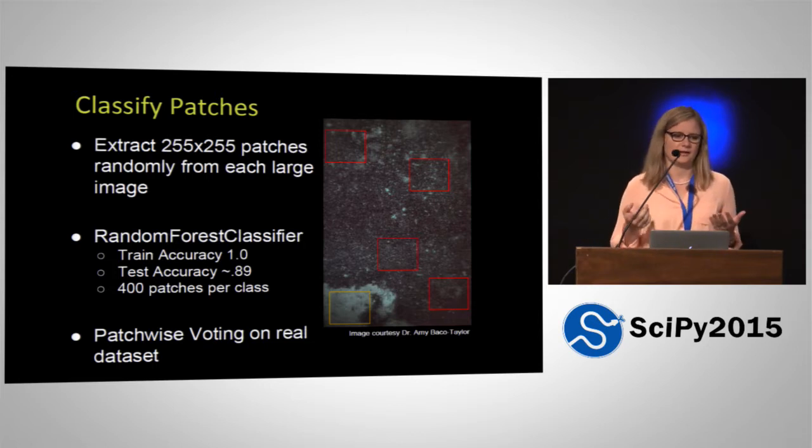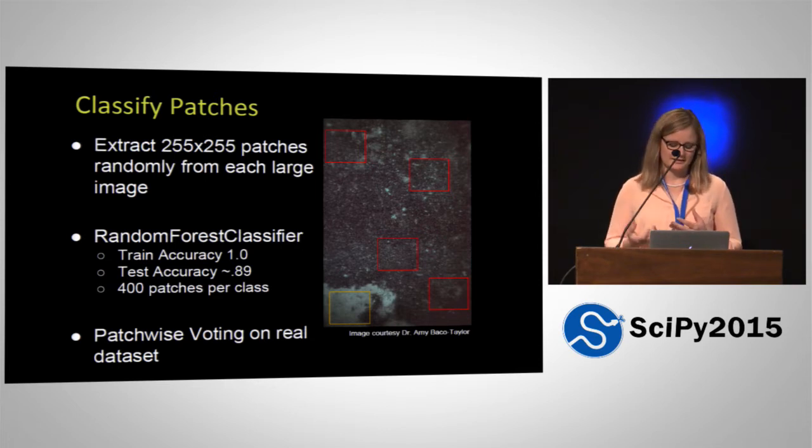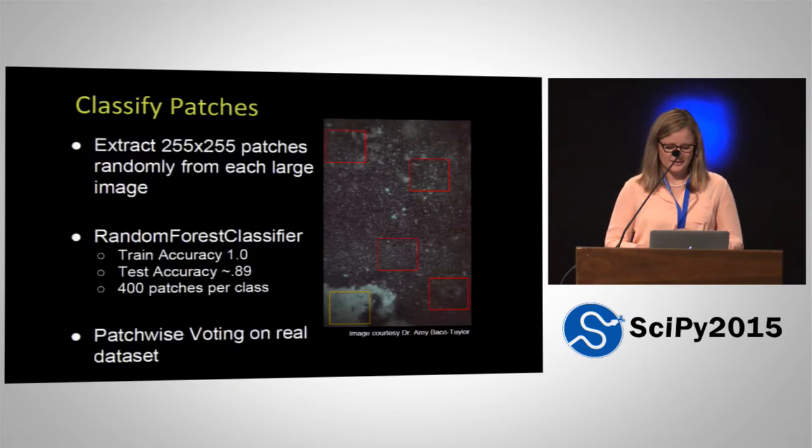I just labeled these myself. I grabbed about 400 images of each data type and stuck them in a folder, and was able to use a bunch of scikit-learn and scikit-image feature extractors to build this pipeline together. So from the huge 2048 by 2672 images, I grabbed patches of 255 by 255, just to make processing easier and lighter, and also because I didn't think we needed all of that information for this broad view that we want to take. I used a random forest classifier on the patches, and was able to achieve pretty good test accuracy on my clean data set.